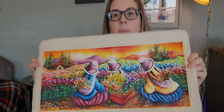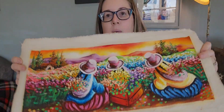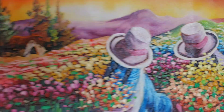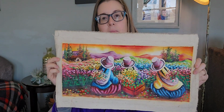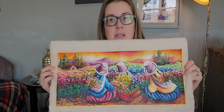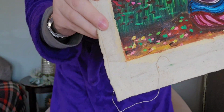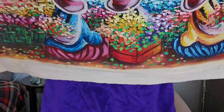But this is an oil painting. This is original. You can see it shows the texture of the flowers, which I love. It is very vibrant. And this is a Peruvian style painting, like Mexican art, but they called it Peruvian style. I did see some similar online. However, this is not framed. It almost looks like it's on burlap, but it is fabric. You can tell it's layered, the way they painted it.